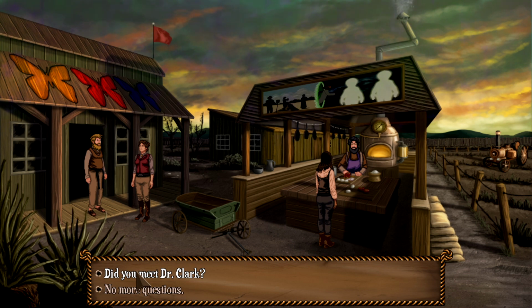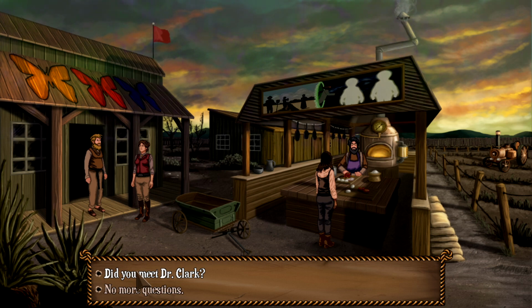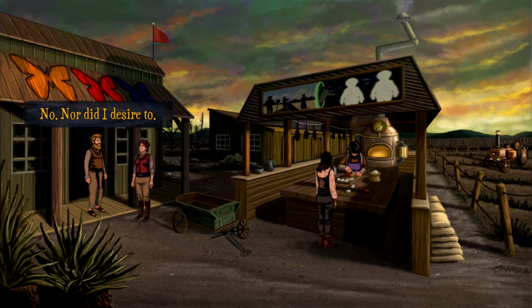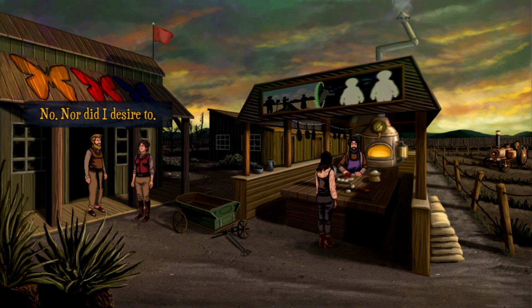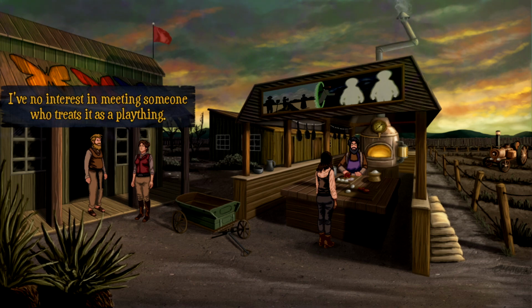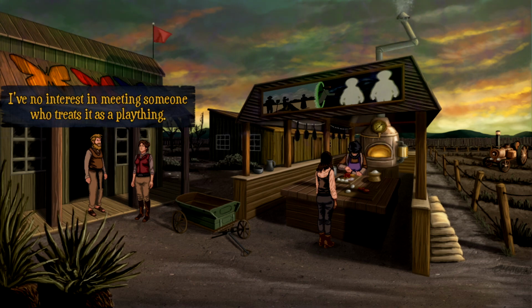Okay, that was very... He's very angry, isn't he? He's a very angry man. Did you ever have a chance to meet Dr. Clark? No. Nor did I desire to. No? Ethericity is not a power to be trifled with. I've no interest in meeting someone who treats it as a plaything.